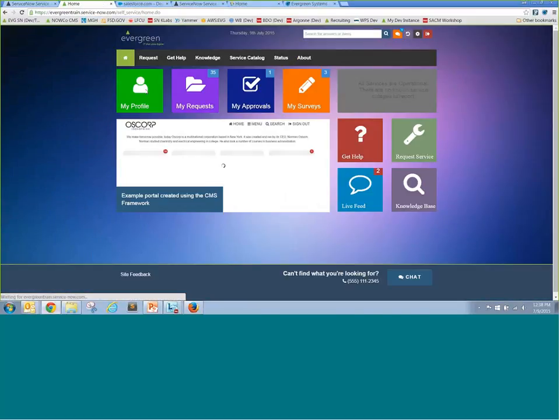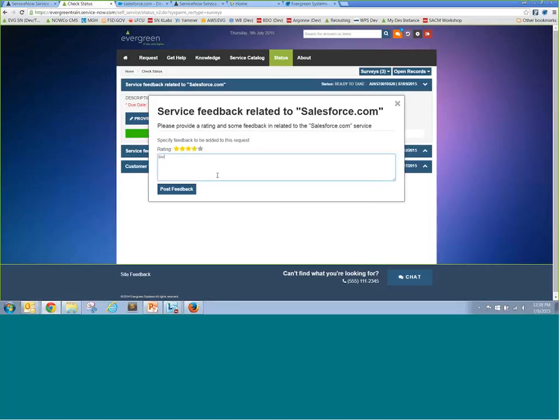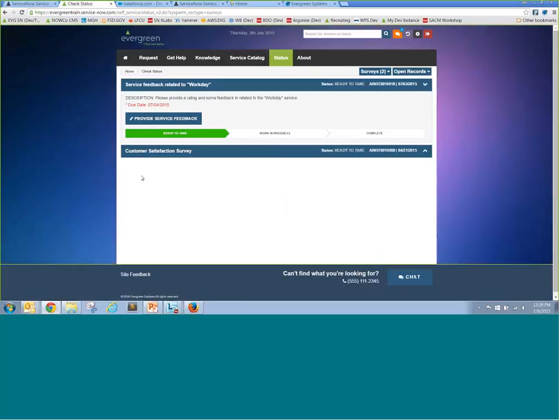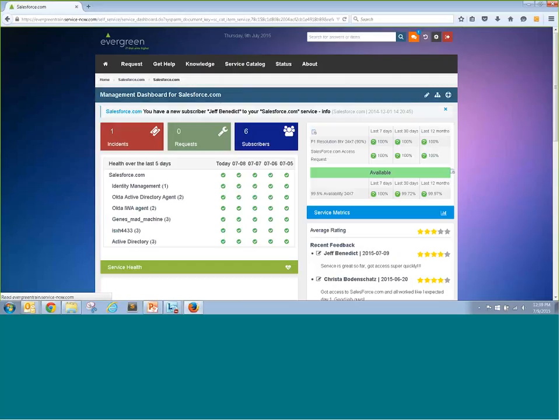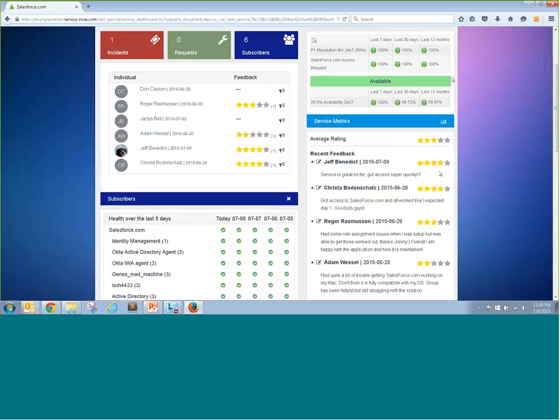Toggling back, if I go to my portal here, my surveys, I've also got a notification in context of this as well, and now there's a new item for provide service feedback in context to Salesforce.com with a due date of when I expect this back. I can say, you know, service looks great so far, got access super quickly. Boom, it fills out the feedback. And now we've used the portal as a vehicle to communicate and retrieve that feedback. If I refresh over here, I should now see that Jeff has provided some feedback. I also see it in my recent service feedback over here with a 4 rating, and it would adjust my average rating accordingly.